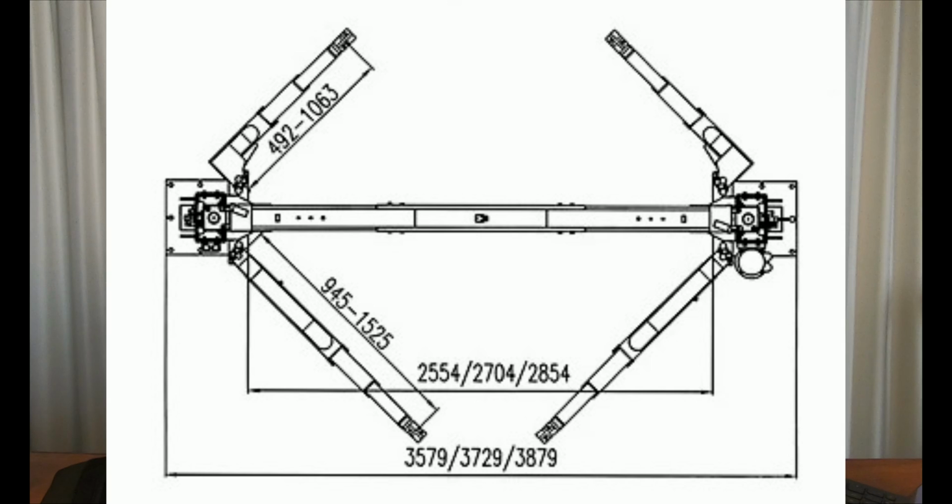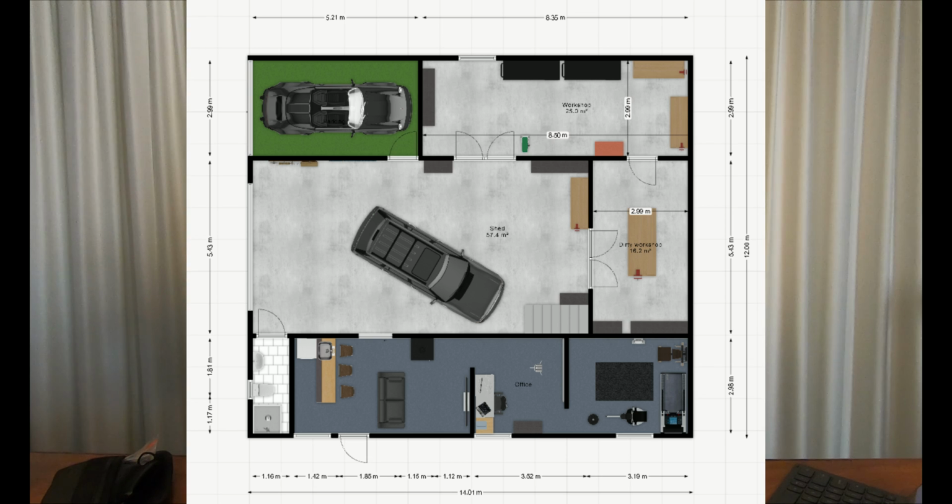It also worked out best for my situation in my shed because I've got a big area in the center which I'm going to use for car maintenance, car building, etc. So having the space to be able to drive through when I'm not using the hoist is also particularly handy.